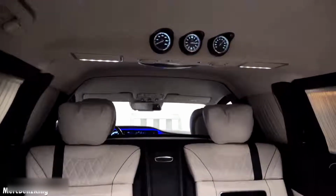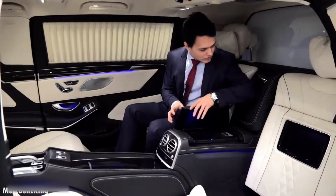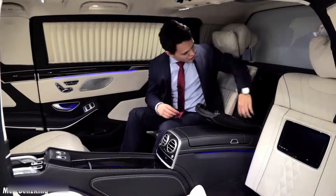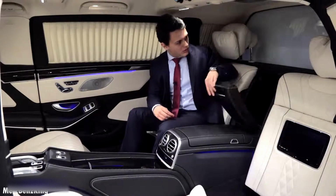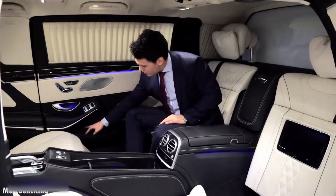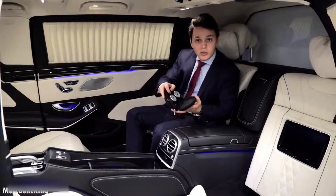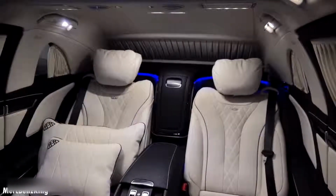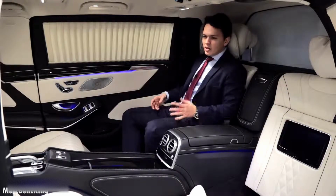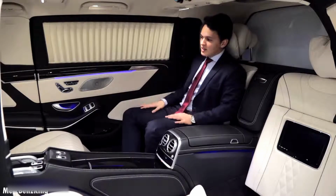It has some more storage space, the heated seats, and some space for your bottle. Over here it has some storage space. And I also noticed this bag with a Maybach headset. Very special. And as I'm sitting on this side, I notice a lot more options, which I didn't notice on the other side. So guys, it has a lot of options.